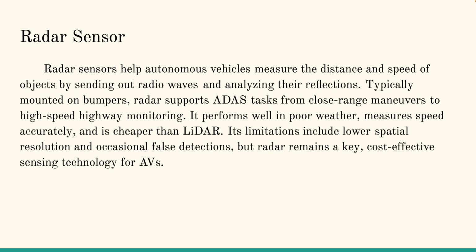Radar sensors help autonomous vehicles measure the distance and speed of objects by sending out radio waves and analyzing their reflections. Typically mounted on bumpers, radar supports ADAS tasks from close-range maneuvers to high-speed highway monitoring. It performs well in poor weather, measures speeds accurately, and is cheaper than LiDAR. Its limitations include lower spatial resolution and occasional false detections, but radar remains a key, cost-effective sensing technology for AVs.